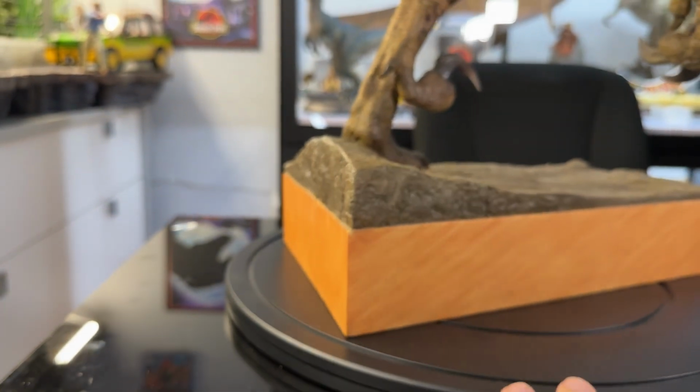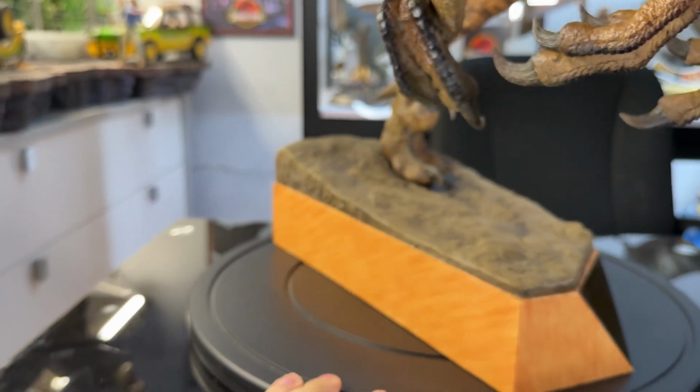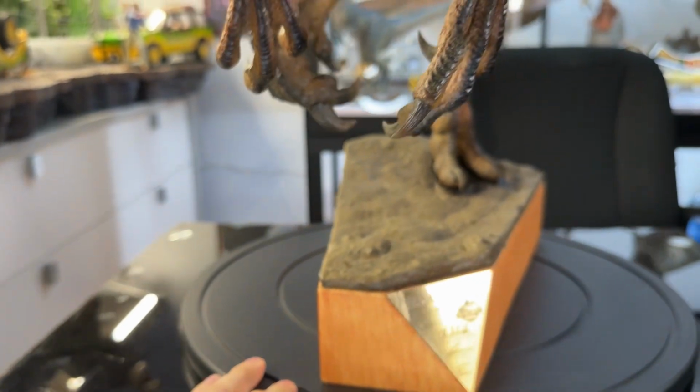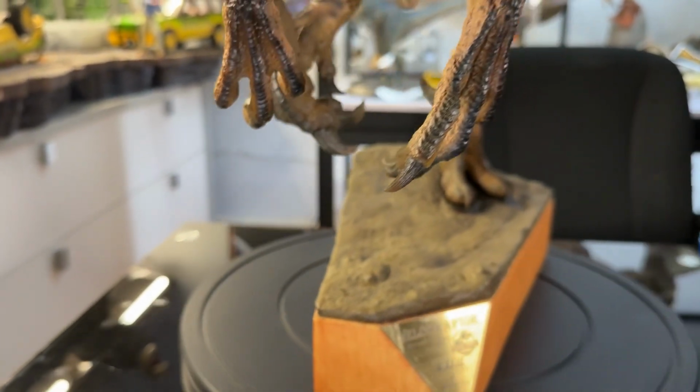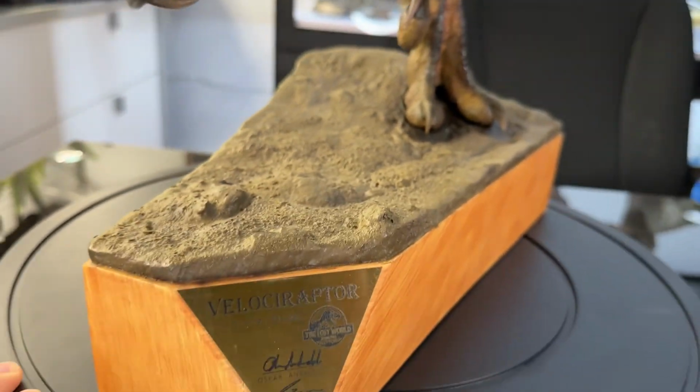Now we'll take a quick look at the base. There really isn't much to it. Just a small slab of wood, right? Shaped kind of like a triangle. It's got some basic mud on the top. There's literally nothing special there whatsoever.